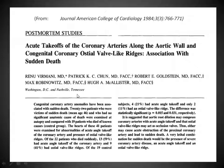The first report that we have in the literature on this, we call them, or they call them ridges, is by Renu Virmani, an important pathologist that dedicated many years of her early career in Washington, also in Bethesda, at the NIH, to this kind of anomalies of the ostium. So she compared in a large series of patients, some that died suddenly at 22, and some that died of something else, and looked specifically at the valve-like ridges, as she calls them, at the ostium of these coronary arteries that could have caused sudden death in some and no clinical manifestations in others.